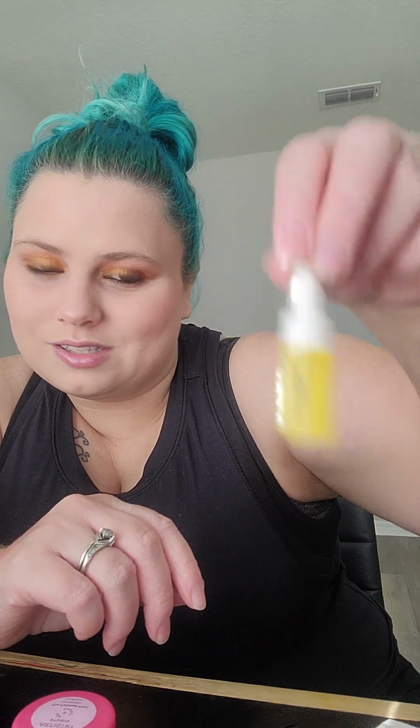So it's basically just a lip scrub. And then I have this Biro Pear Serum. It's just a little tube. Nothing significant, but I would like to try to use that up. I've used it once or twice and I liked it.